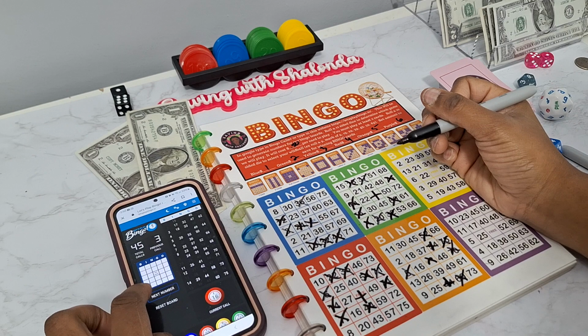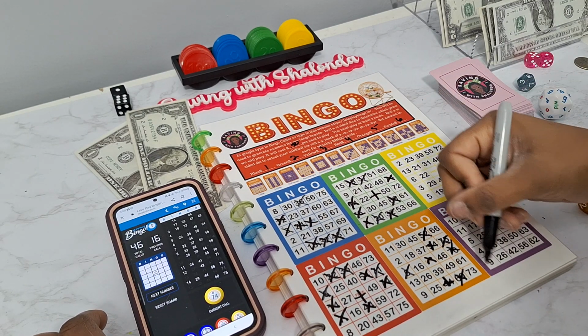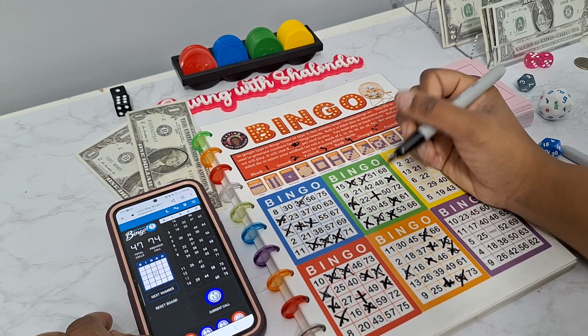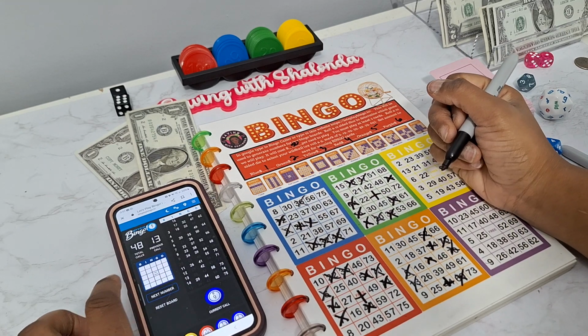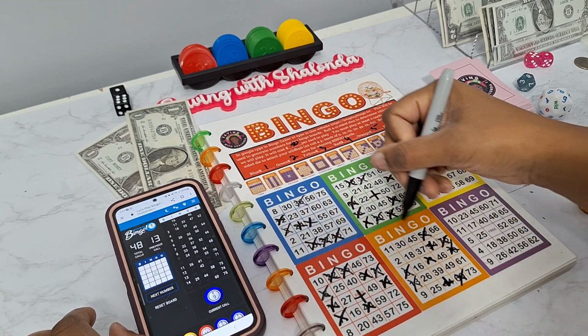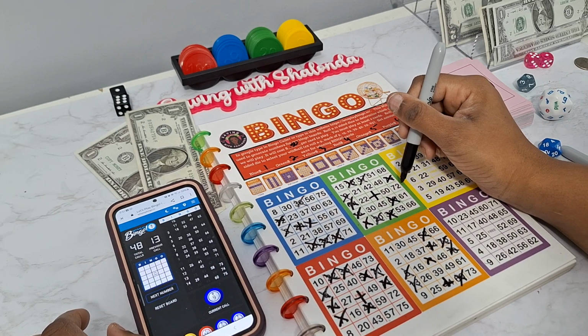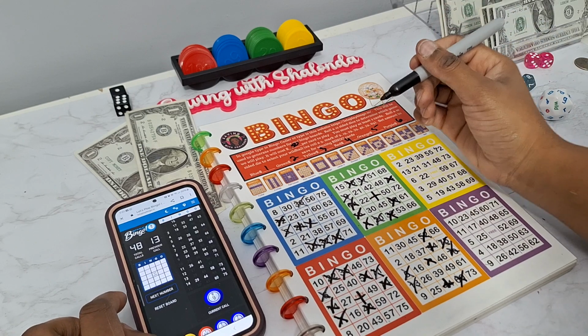I-16. Nope. O-74. B-13. Need that one. Let's see. All right. B9. There we go. Let me look at this card. We almost close. Should be close on here. 72. Make sure we ain't mixed. All right. Now we still good.